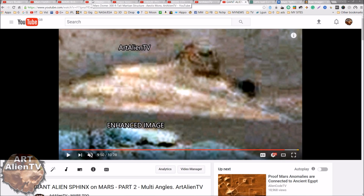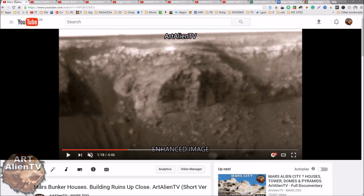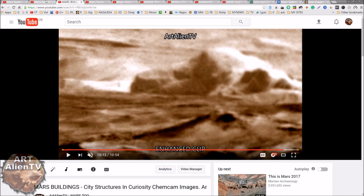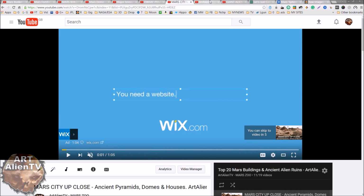Pareidolia is recognising shapes and faces and things like that in random stimuli. Now, this is not random stimuli, okay? A building is not random stimuli. What's random about a building? There's nothing random about it. It's constructed. So you cannot use the term pareidolia to explain something that isn't random.